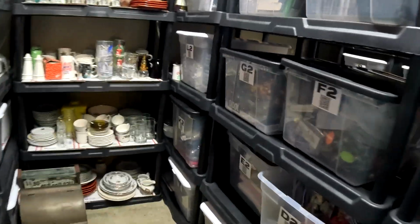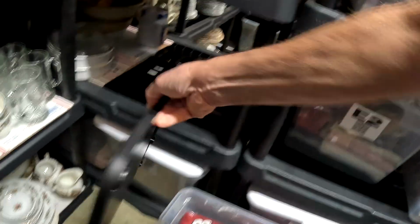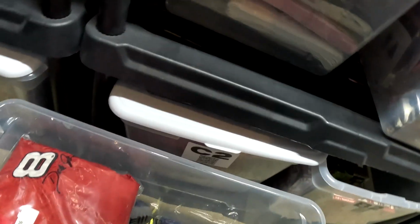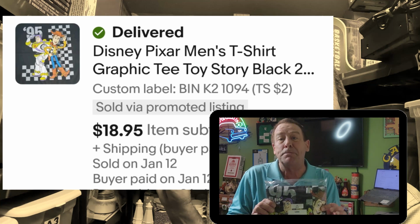Today we've got 10 orders going out, so let's get started. First thing is a Disney Pixar men's t-shirt graphic tee Toy Story, and it's in K2. Right down over here. Picked this up at my thrift store. I'm into it for $2. This sold for $18.95, and the buyer is paying $5.60 in shipping.